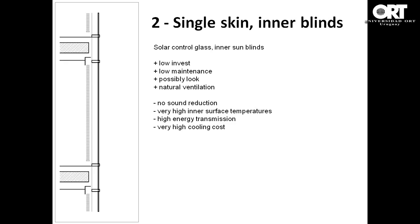So that makes it even worse than the example before, because the heat or sunlight converts to heat as soon as it hits material. So we've got the sunblinds on the inner side there, and that's where we become a very hot surface.